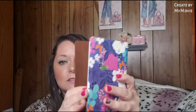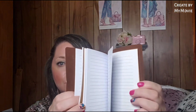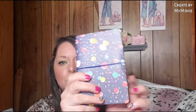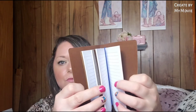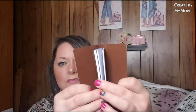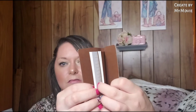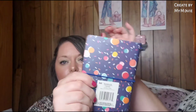And you have the rubber band. And you have the 2 sections. And it's lined paper. And then it's another rubber band closure. So I'm excited to have these. So I have that one. I have this one. Again, you have the 2 separate areas in here, both lined. Rubber band closure.